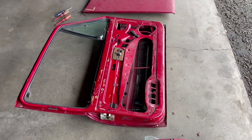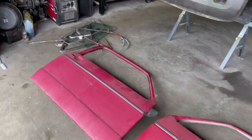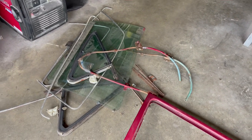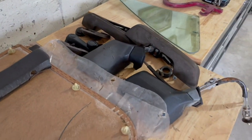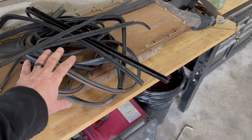So I'm gonna go ahead and do this other door, and I will see you in about 2 seconds. There we are, all done. It's crazy to think how packed these doors are. You gotta think all this stuff was on the door. That's the glass and the quarter windows and the regulators and the trim and all this stuff. All the weather stripping and door cards and handles and mirrors and all that sort of stuff. Lots of moving pieces, so we got to put it all together. A lot of this stuff I'll be replacing.